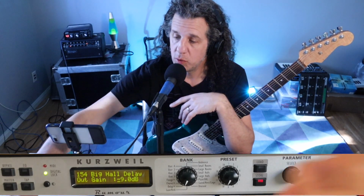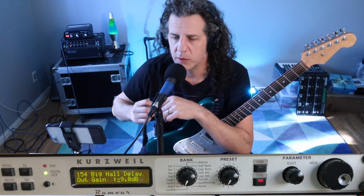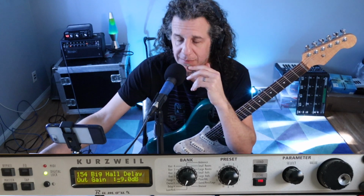You could also play with the settings here to get more of an Edge sound, because the Edge has the dotted eighth notes delay where he can play eighth notes, but it sounds like a steady stream of 16th notes. A very cool sound. You can obviously do this. So right now you can see it's a very simple digital delay. And you may even say, yeah, but it sounds so digital delay. And I would agree.